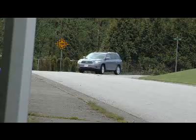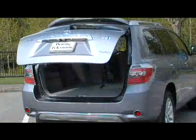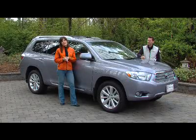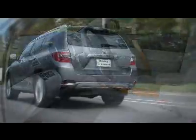But with a starting price of over $41,000, it ain't cheap. This top model, the Hybrid Limited, is over $54,000. By comparison, the regular gas V6 Limited is $47,000.